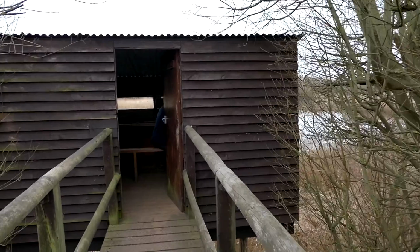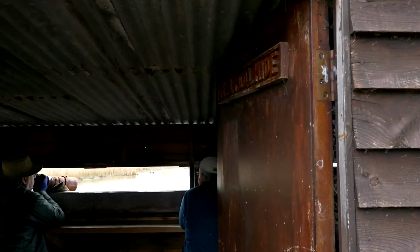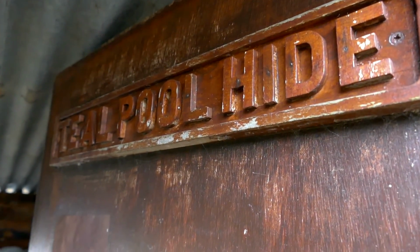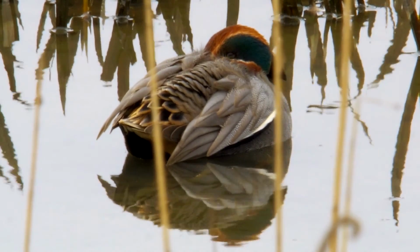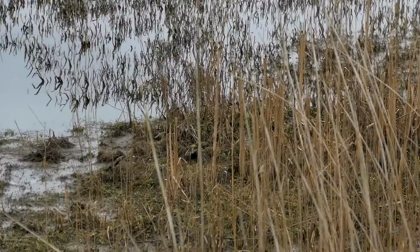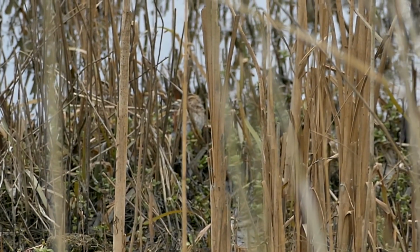Okay, I'm going to carry on down the path to the next hide. And this is the teal pool hide. And indeed, looking out, we have got a male teal asleep. But looking down into the reeds here, much more difficult to see.